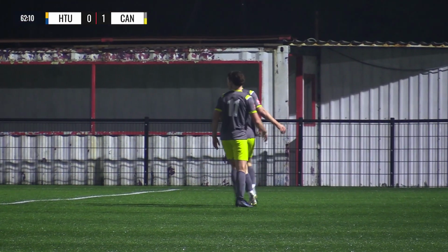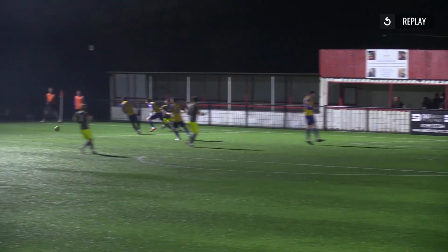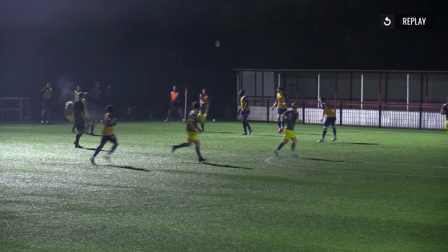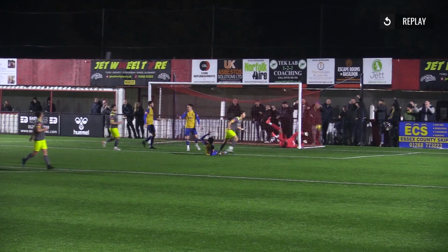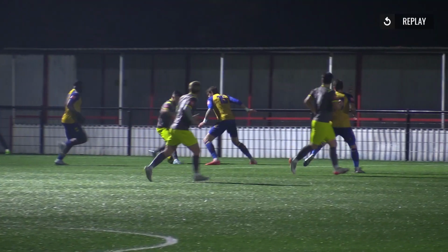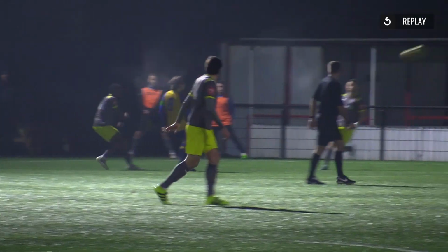It's crossed in. Really good pace on the ball. And Charlie Edwards heads it home for the Step 3 Isthmian Premier team. Well, we put in a few tackles there, and it's just fallen back to their left back, and he's put in a very good cross, and he's done well to rise above his man and get that in the goal. Pagey's done well to try and get a bit on it, but too much power on the header.